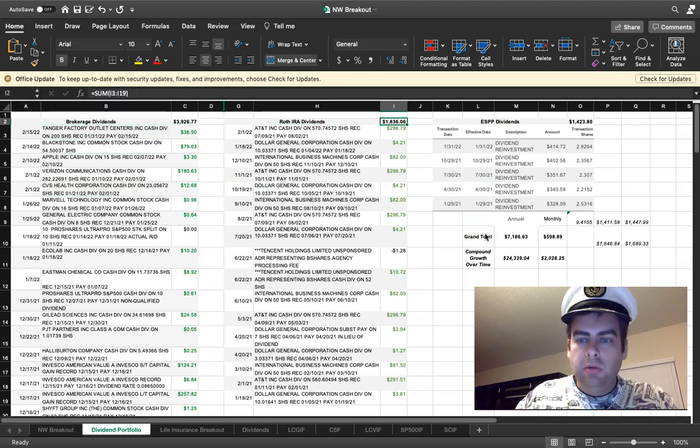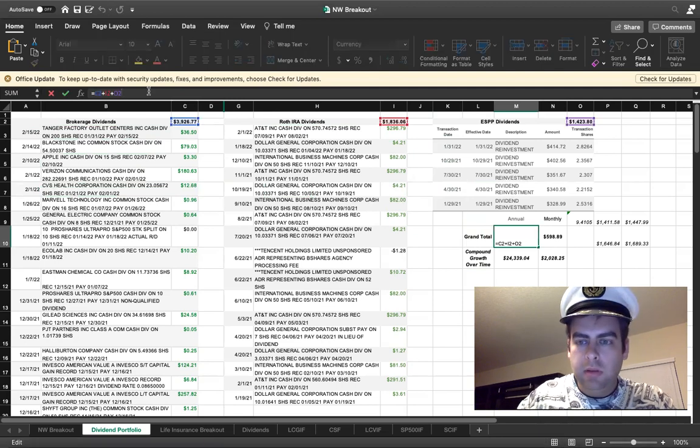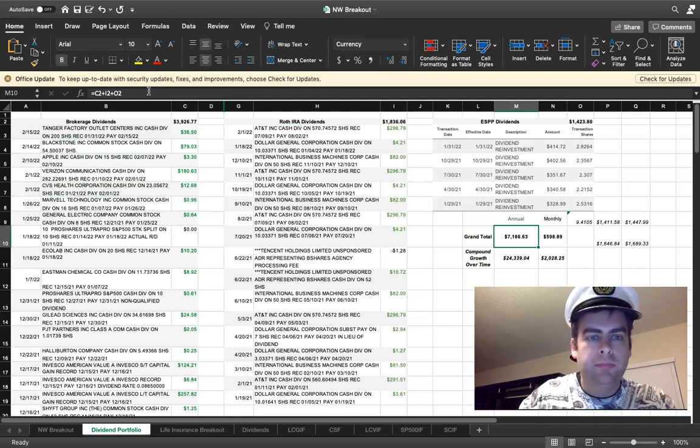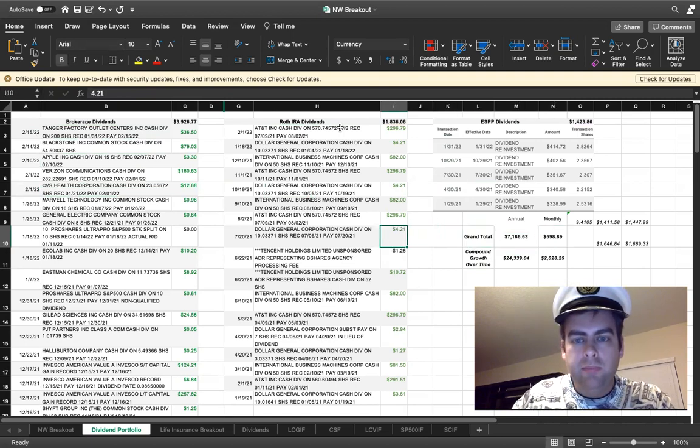So in total, my dividend portfolio, let's make sure this is right here, adding up the 3, comes in at $7,186.63 for annual dividends from these 3 sources, which translates to about $600 a month.